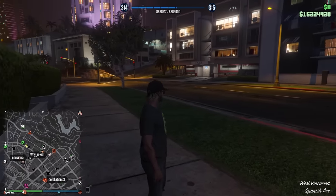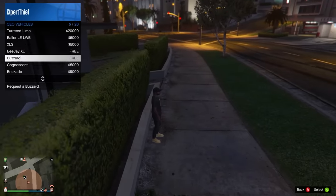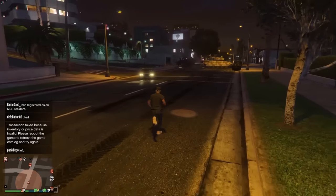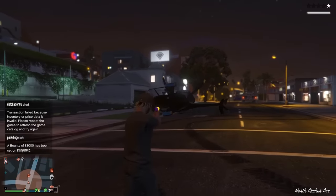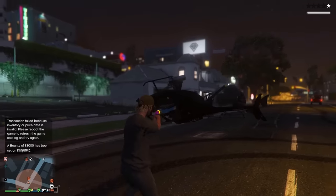Please hurry. Please let me request my vehicle. Get me the hell out of here. I'm getting in a helicopter. I'm leaving. Get me away from these tanks, dude. Oh, cool. It spawns into the tank and gets destroyed. Is this gonna flip? Wait. Can't even hit the helicopter. There we go.